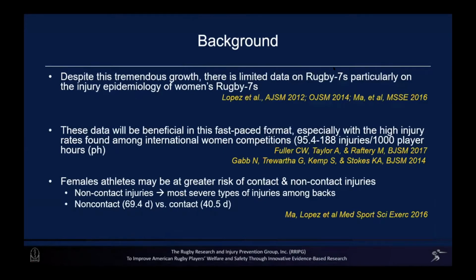Despite the tremendous growth of rugby, there is still little data on rugby sevens from an injury epidemiology perspective, especially in women's rugby sevens. Having injury data will be beneficial, especially considering the high injury rate among international women's competitions, represented by an incidence range of 95.4 to 188 injuries per 1,000 player hours. In rugby sevens, female athletes may be at a higher risk of contact and non-contact injuries. When comparing between contact and non-contact injuries, according to player position, non-contact injuries were shown to be the most severe types of injuries amongst backs, with a severity of 69.4 days lost compared to 40.5 days lost from contact injuries.